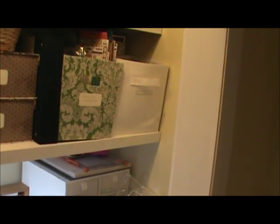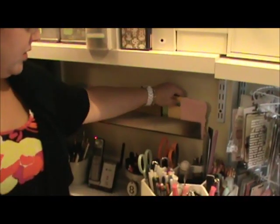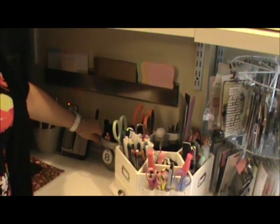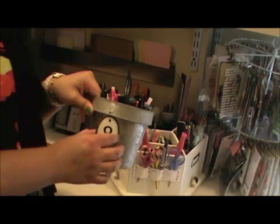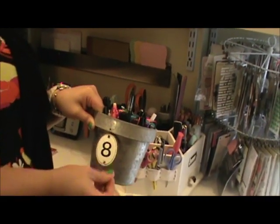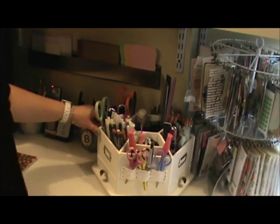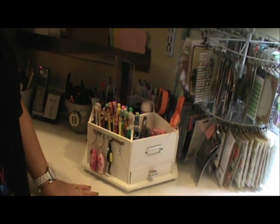So, and then my desk, I'll show you the desk area. We have this little magnetic thing that holds some Post-its, and you can magnet things to there. A bin full of colored markers. We got this at TJ Maxx, and we picked number 8 because why? It's even. Mark has a thing with odd numbers. He likes even numbers. And then my little caddy from Michaels. I think that we all have.